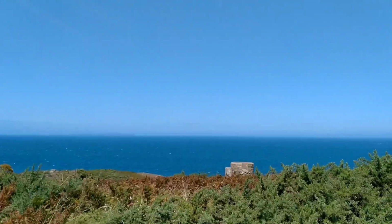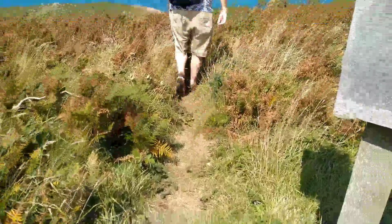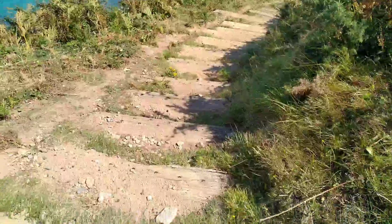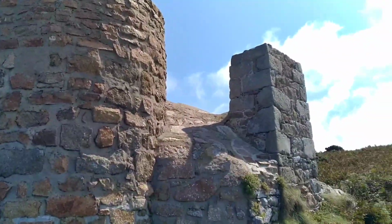Now that is a beautiful view, guys. Wow. So we're going down these steps. So that's where we're going up to the pillbox. Okay, now this is a bit scary. Ow! Oh gosh. Well, that was a bit rough. There's the ruins.